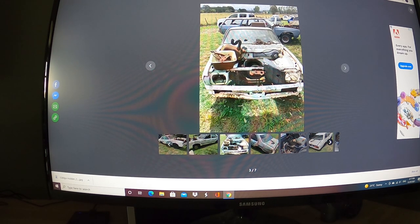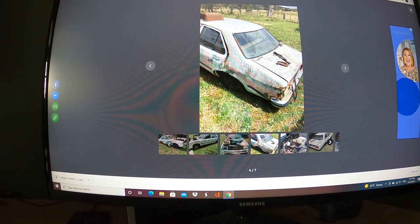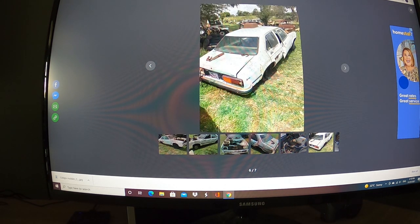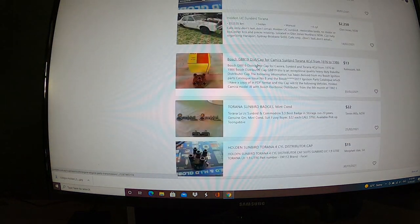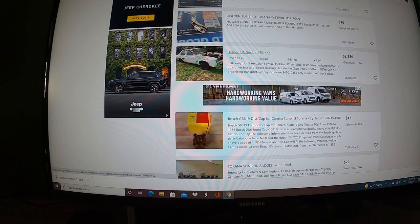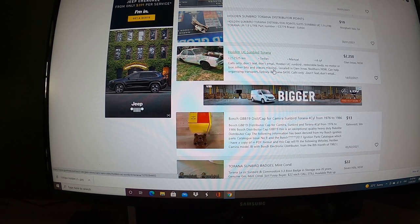So you get a rust-free body that's been garaged all its life. And the interior's impeccable, really. I remember those old Sunbird rear tail lights. I remember them. And yeah, so if you're in the market for a nice, well-maintained body and you want to do a resto, this one could be it. So as I mentioned, she's on Gumtree at the moment, up at Glen Innes. So a bit of a short drive from Sydney. So if you're interested in that one, go get it.